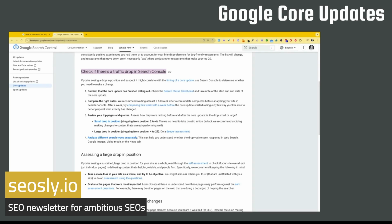However, you want to make sure that the loss you are seeing actually relates to the Google Core update, because it is possible that at the same time you had a technical issue and a noindex tag was added to your pages, or a migration was done exactly on this date, and it wasn't a successful migration. That's why I always recommend waiting until the update is finished, and even waiting a little bit more, because we can see that even after the update is finished, the volatility sometimes continues for weeks.